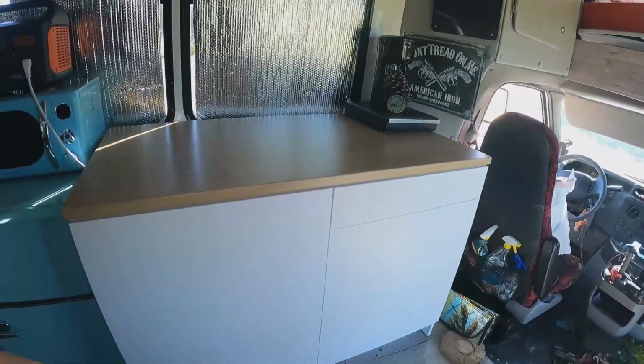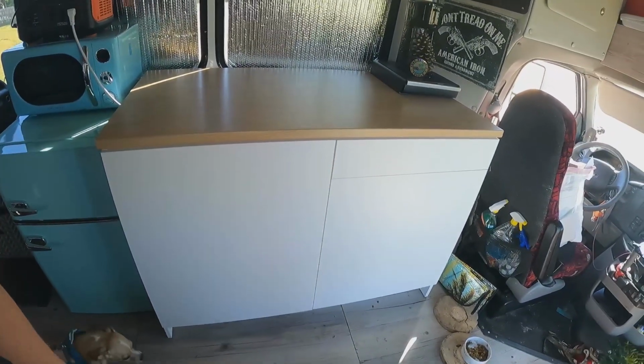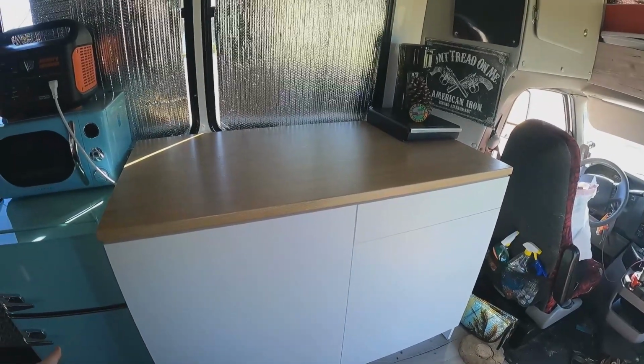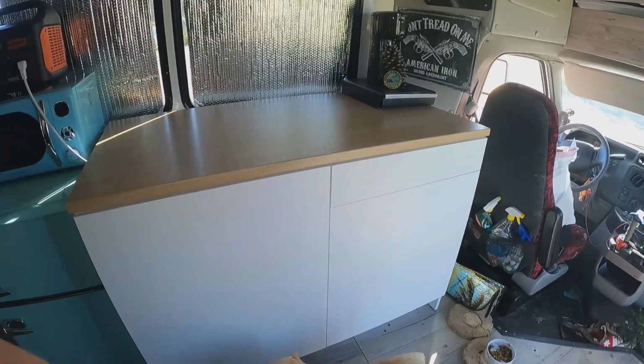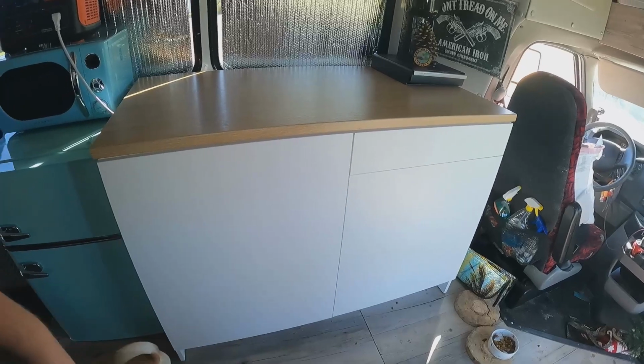Alright, guys, after 55 hours of building this IKEA thing, here it is. Check it out. It legit took us a few hours. It took us a while, guys. I'm not even gonna lie. The instructions were horrendous. I put stuff on backwards accidentally sometimes, or I had to move it around. It just is what it is. But it came out really nice.